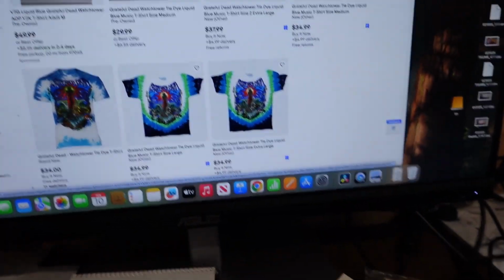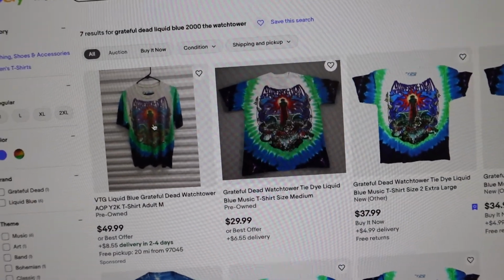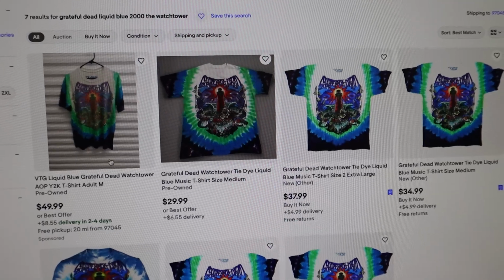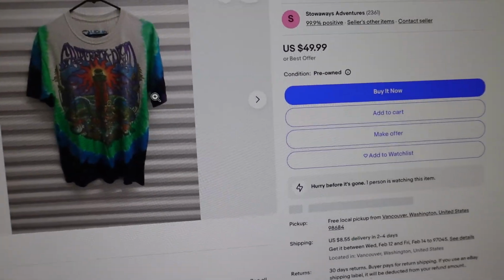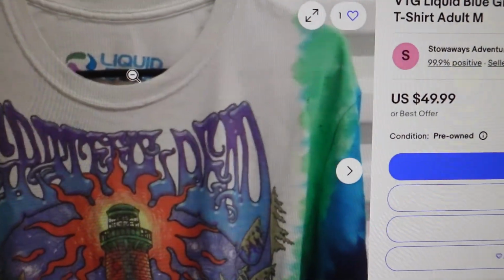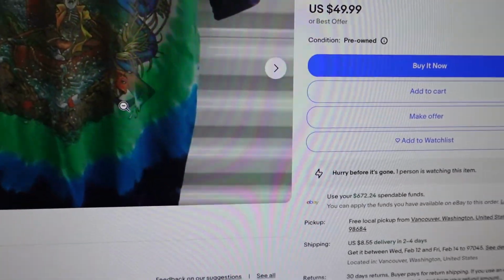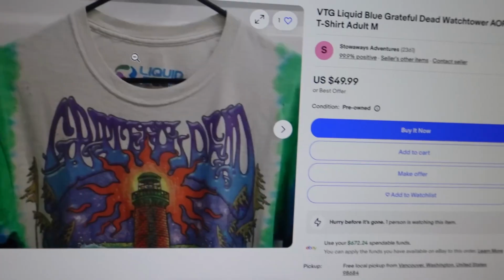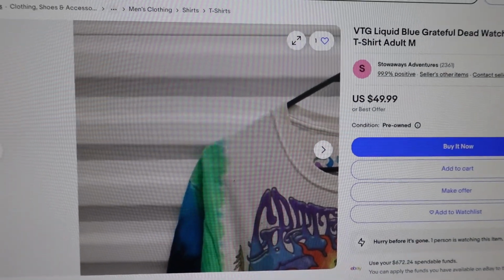All right, so we can see we have 7 listed. It's interesting. Right here, you always have to be careful of this. This is basically the exact same criteria that I talked about, other than this is a size medium. But if you look at it, you can see right here, that is not a tag, that's a print label on it. So this is a reprint of this shirt, done much later than 2000. They're asking $50 for that shirt. They're not going to come anywhere close to that.